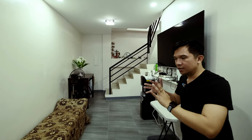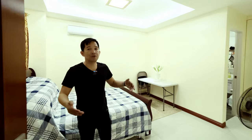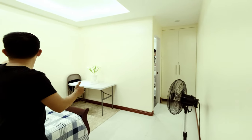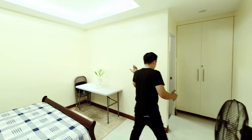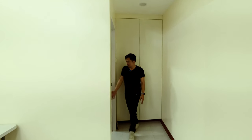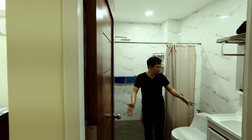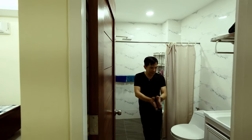Since naka-program siya for a resort type house with income, right here you have the living area and then the bedroom over here, with a beautiful and spacious bathroom. So you have an air conditioning unit, high ceiling, beautiful lighting fixtures, a storage space here and a spacious cabin, bathroom area. Okay, you have complete fixtures and features. Let's go, Nonoy.